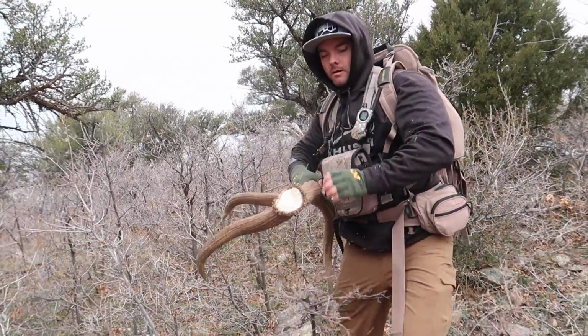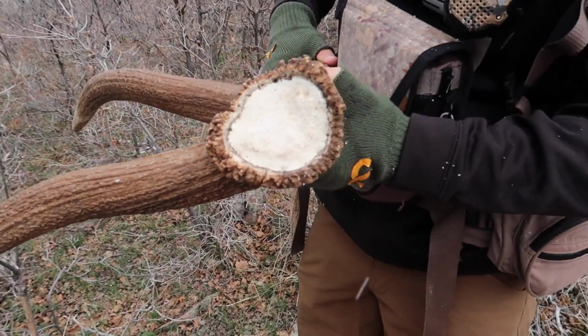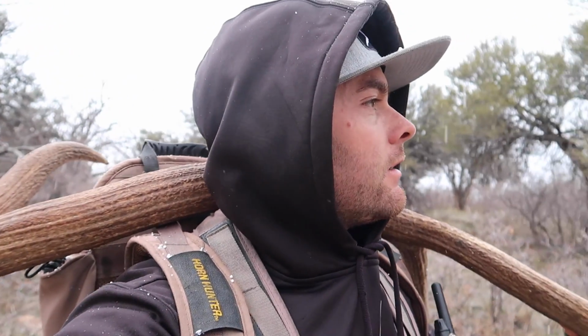But check this out. First brown of 2018. Sure, as soon as we find a horn and have some motivation, it starts snowing. It's kind of that weird snow, not enough to stick or get too deep, but enough to be a nuisance. Now, where is the other side of this thing? I feel like I need to go to my right. I'm going to the right.